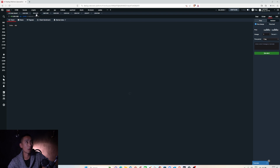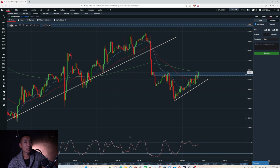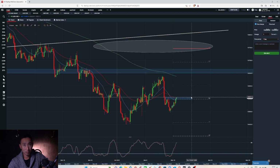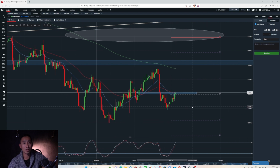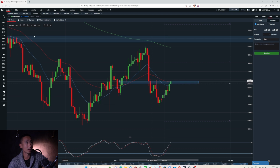Let's have a quick look at euro dollar. Like I said, I've got the 4-hour. I like to trade the 4-hour trends. This box area, I like it to hold around here because there's quite a bit of interaction around the 105 area now. Price, current 4-hour buy is a hanging man.